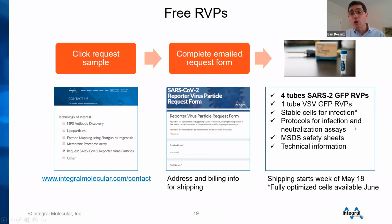We'll also include protocols. We know all of this is new, certainly for SARS-CoV-2. Many people have done virus infection assays or neutralization assays before. If you have your own protocols, that's fine. But we have a starting point for protocols that we'll supply to you in terms of what we recommend, how much volume, and plates and things like that, media, incubation times.